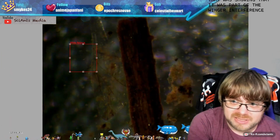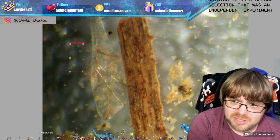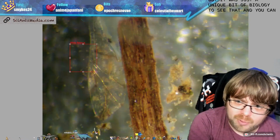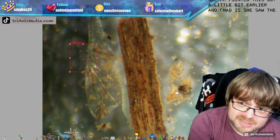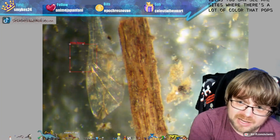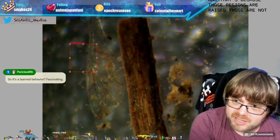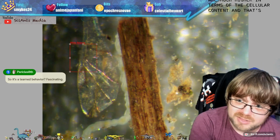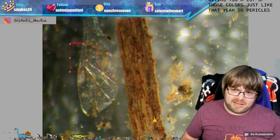Again, that was nothing to do with sexual selection. That was an independent experiment, but it was just a unique bit of biology to see. KK pointed this out a little bit earlier in chat as she saw the wing veins. The wing veins, you can see, are sites where there's a lot of color that pops, and that's because those regions are raised. Those are not two cells thick. Those are much higher in terms of the cellular content, and that's what's giving you a lot of those colors, just like that. Yeah, so Pericles, that was a learned behavior.